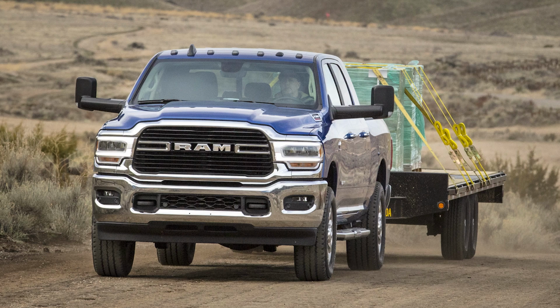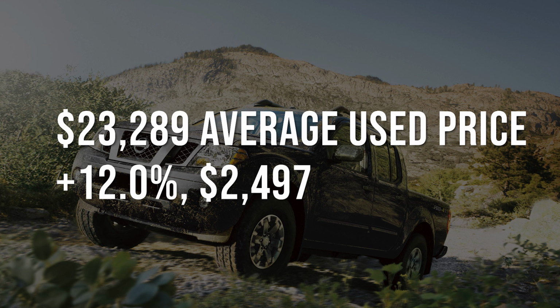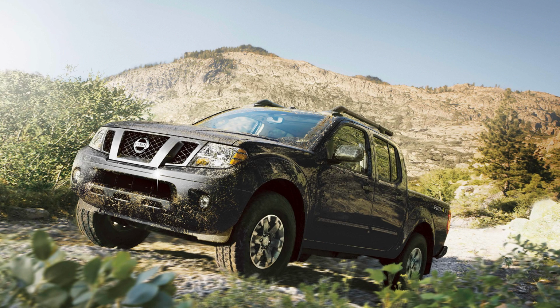So let's get to number 10. Number 10 is a Nissan Frontier. Yes, $23,289, up about $2,500. You're looking at a 12% increase year over year. This is the cheapest truck on our list. It makes sense because that's the cheapest truck in the market. They are working on a new Nissan Frontier, but right now that's one of the oldest, cheapest trucks. So it makes sense to increase price a little bit there.